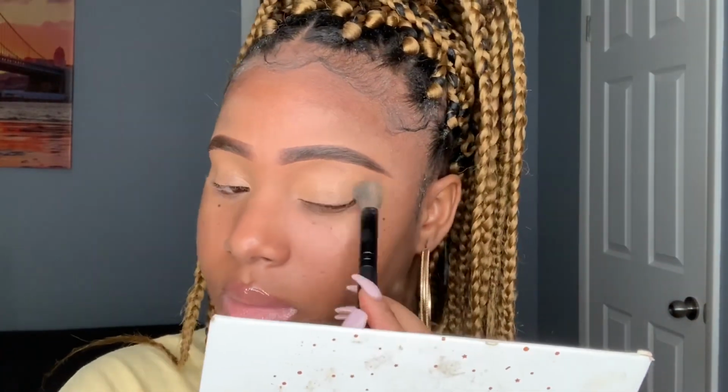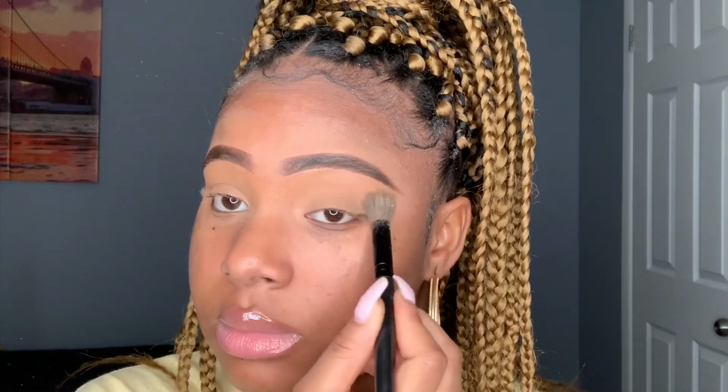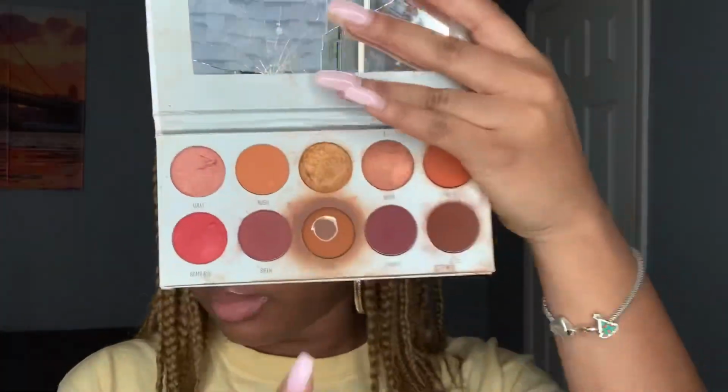Now we're gonna set that concealer using any kind of translucent powder that you may have. I'm using Black Radiance translucent powder that I got from like Walmart. That helps to keep everything in place so your concealer doesn't crease.